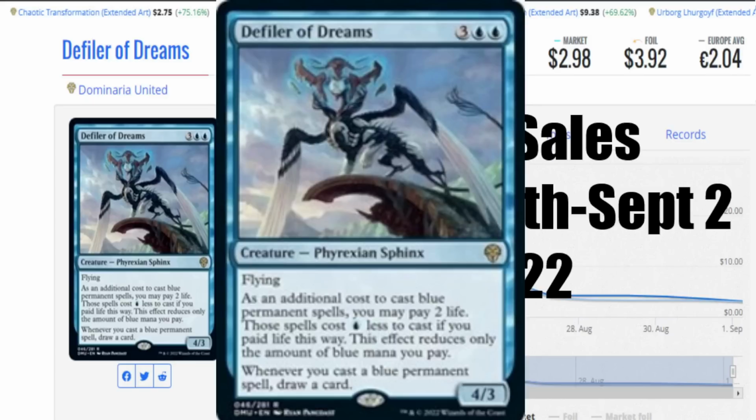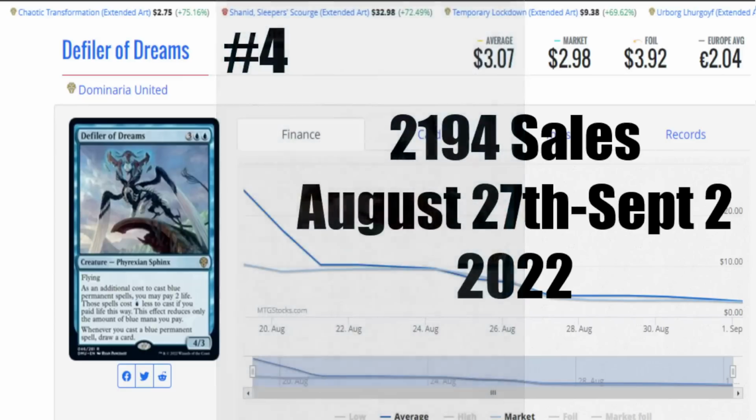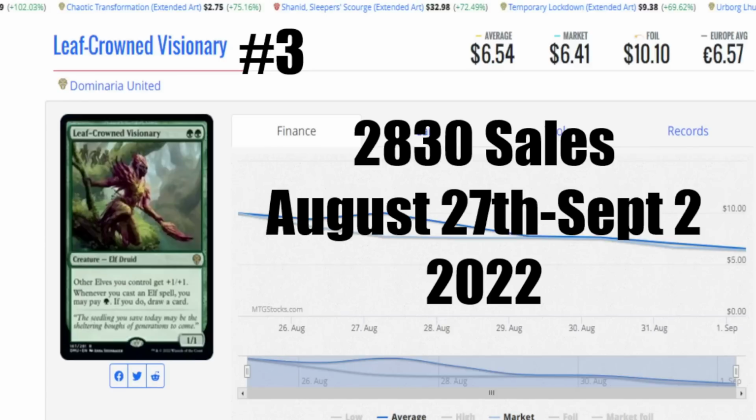Okay, but look at that. Whenever you cast a blue permanent spell, you draw a card. I cannot tell you how exciting it is to think of what we will be able to do when you have a few low-level legendary creatures. You get this out on turn 3, turn 4. You start casting really fast casting cost instants and sorceries. You start drawing cards. The cycling ability of some of these cards is going to be disgusting to watch come out into the field of battle and see how players deal with the amount of pressure they'll be feeling on some of these cards. Now, the number 3 card this week is Leaf Crowned Visionary.